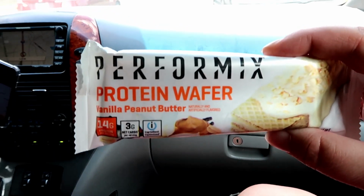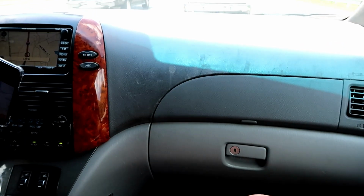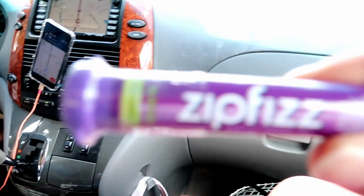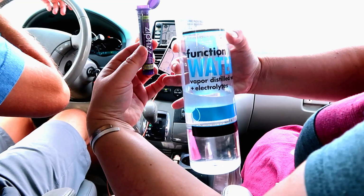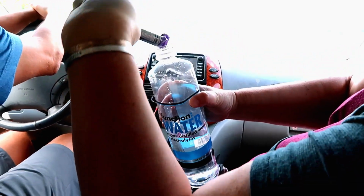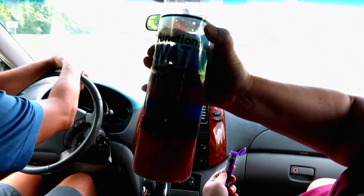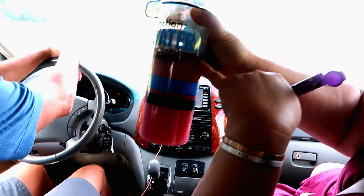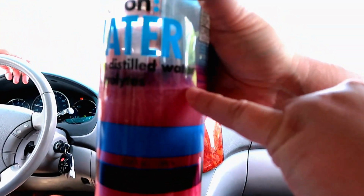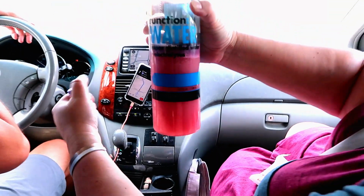Going to eat my protein bar while we are sitting in traffic, and my Zip Fizz in the water there. Then I will be ready for IKEA. All right, I wanted to show you the Zip Fizz, how I've talked about. See, it kind of fizzes up, but then once you shake it, it looks like confetti, like unicorn water. Oh, can you see that? Cool, I never noticed that before. Anyways, once you shake it up, all that goes away.